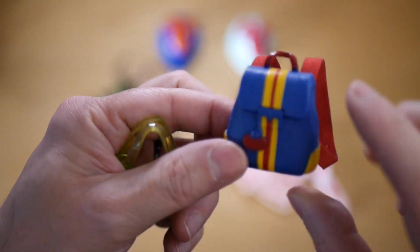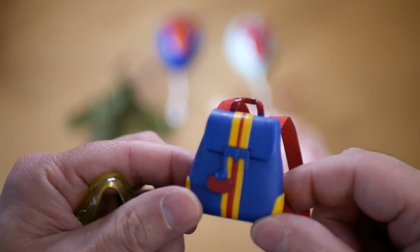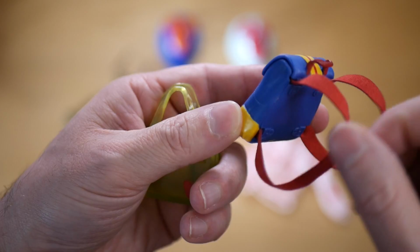We've got sort of yellow bits painted on there. We've also got another little handle at the top which is painted red. So that's pretty nice. It's a pretty nice bag.